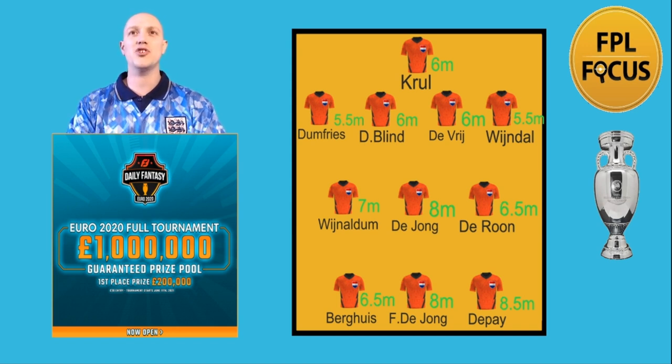And then De Vrij next to him, Vindal and Dumfries, who I actually really like. Dumfries, I like the way that he gets forward, and I expect some attacking returns from him. One of the players that I do recommend. And then moving into the midfield, we've got Georginio Wijnaldum, De Jong and De Roon in there as a cheap option, De Roon.